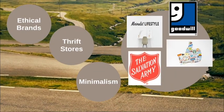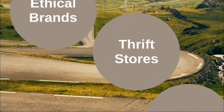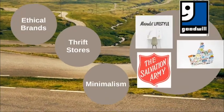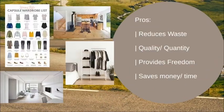Let's move on to our next topic, thrift stores. Another way we can shop sustainably is by thrifting or purchasing secondhand products. Shopping secondhand is great for the environment. Statistics show that 84% of all unwanted clothes end up in the landfills. Ideally, we should be buying less, and to buy less means to donate and throw away less, which leads me into my third and final point, which is minimalism.